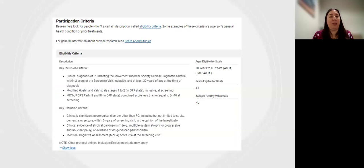So the eligibility criteria can be kind of an overwhelming section. Most of the time, not all criteria is listed, like in this example. And many times just the basic criteria is listed. It's common for there to be things listed that you don't know.